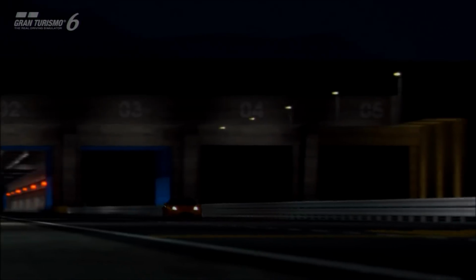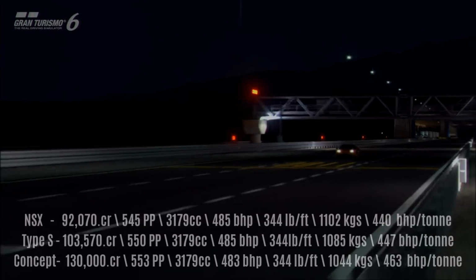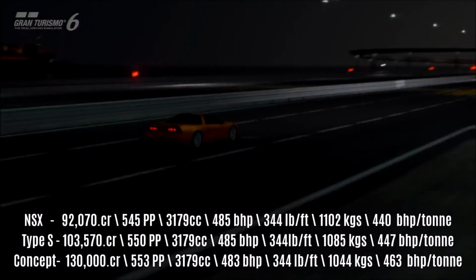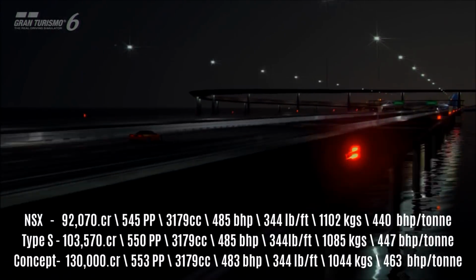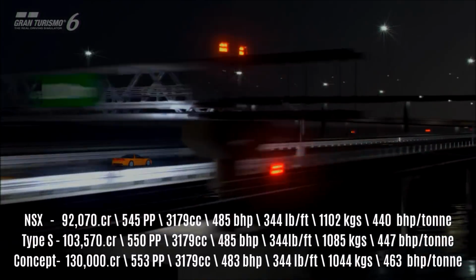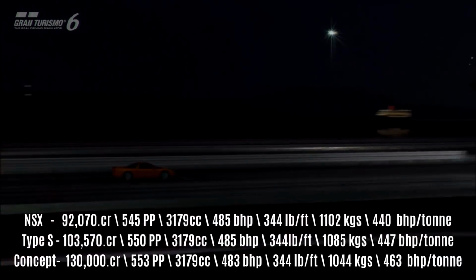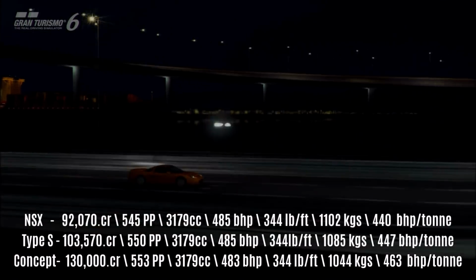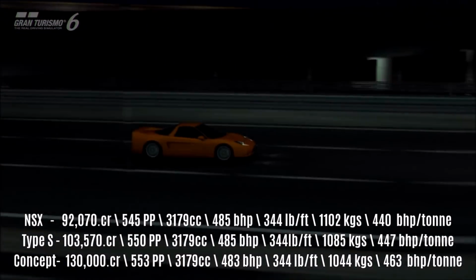Next up then we move into the new generation, 2001. And this is where it really starts to get interesting, because now we've got the facelifted NSX, and this is where we start to get more alternative models, like the concept version and later on the Type R. So what kind of interesting differences could we expect now? Well, you get the same size engine, as you'd assume, but now the power is upped.